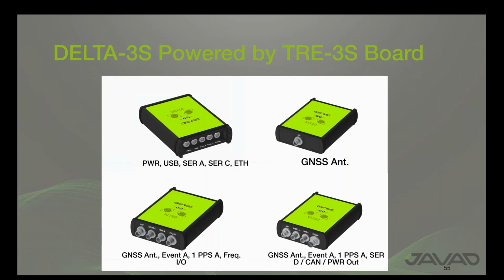The Delta-3S will be available in 3 different variations, depending on your input and output requirements. And here's just a couple of images of what they look like. The top one will be the base model with the GNSS antenna connection, TNC coming out of the back, and then of course the various ports coming out of the front. And then on the bottom, you have a GNSS antenna input, event marker, 1 PPS, external frequency input output, some other options depending on, again, what inputs and outputs you're going to require for your application.